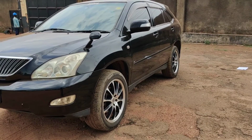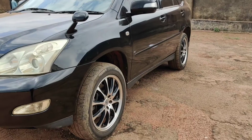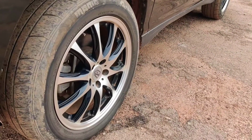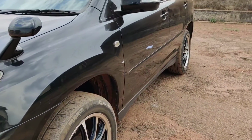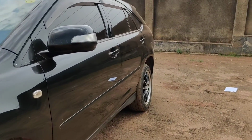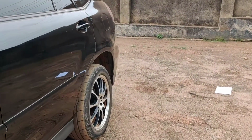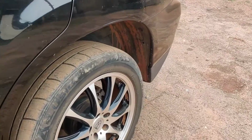This particular Toyota Harrier has aftermarket wheels, and I must say they look really nice. Its tires are really huge, they are very big, so they give you that comfortable ride in a very highly raised car. So when you're driving it, you really feel like you are driving a serious powerhouse.